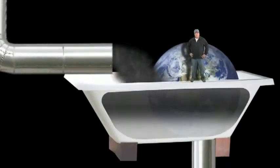What you see here is what scientists call the bathtub effect. It's a simple experiment which translates extremely complicated planetary data into a very simple visual effect. How much can the bathtub hold? How much can the Earth's atmosphere hold?